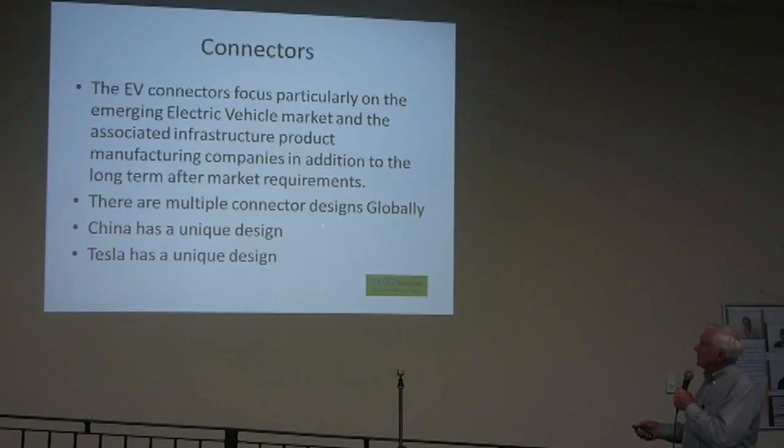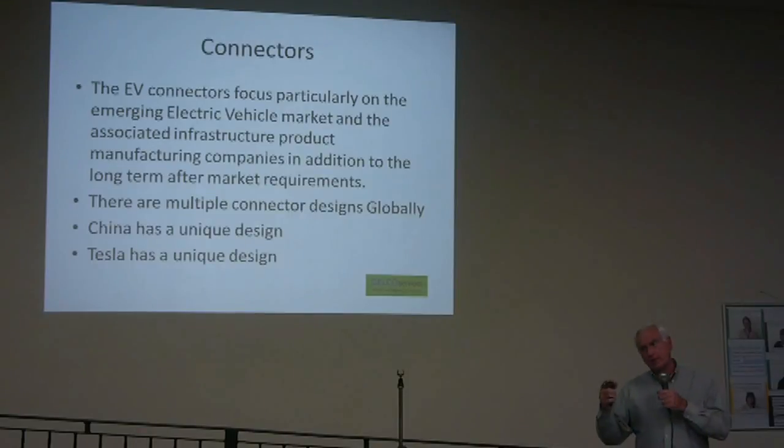Multiple connector designs globally presents an issue, obviously, especially in the small world we now live in, because of transportation, as we start shifting cars around between continents, then we start to find out the irregularities in the vehicles and the issues. As I said, China has a unique design, and of course Tesla has its unique design.